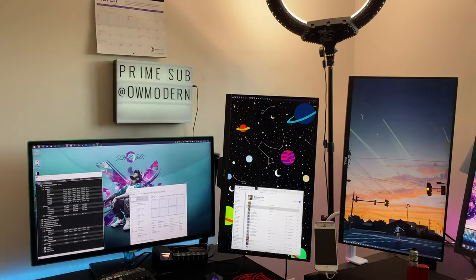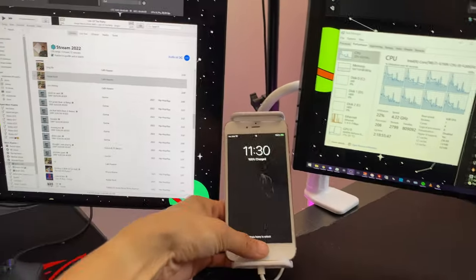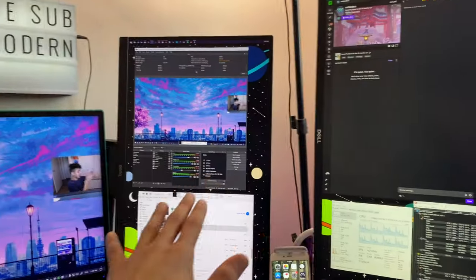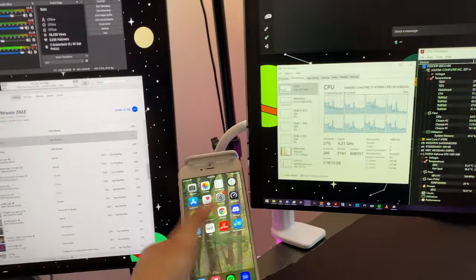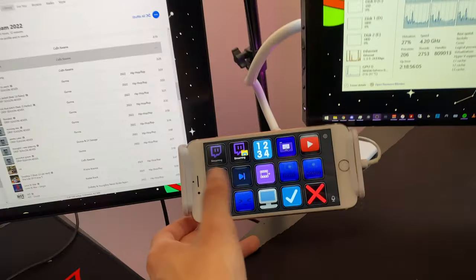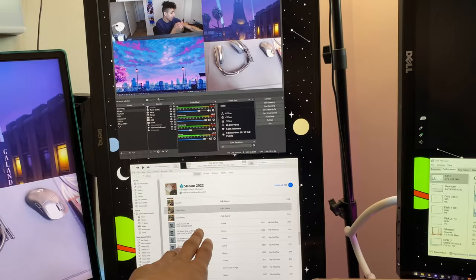So here, let me go ahead and configure how this looks when I'm streaming. All right, there we go. So now, when I'm streaming, I have it so that my PC is in single monitor mode, and this PC uses 3 monitors. This one is just for a full screen preview. Here, let me open my Stream Deck app. And then, so I can change it, obviously, with my Stream Deck. And then this monitor is just for like OBS and Apple Music or iTunes. And then this one is for the chat and like Task Manager, CPU ID.